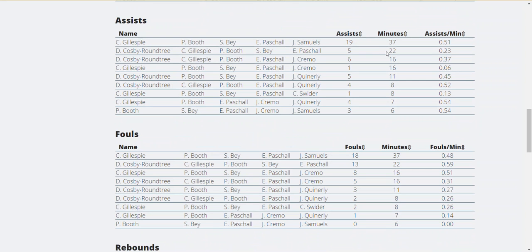Now, if you take a look at the immediate lineup, which is essentially the four main starters here with Booth and Gillespie and Bay and Pascal, and you add Cosby-Roundtree into the mix, that assist rate has been cut in half so far in Big East play. We're talking about 5 assists over 22 minutes on the court, and we are seeing, as you'd expect, the offensive production slip when Cosby Roundtree comes into the game.